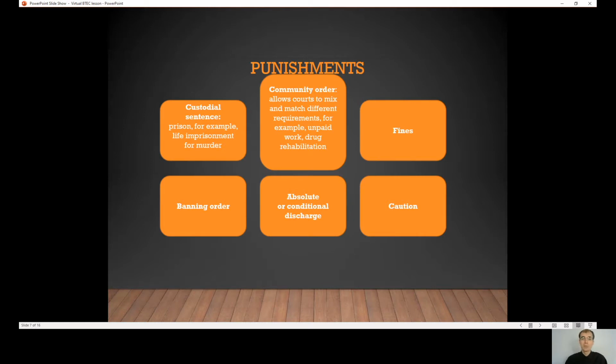Another one that's actually surprisingly common is a banning order. This is when you're banned from doing certain activities or being in certain places. These ones are actually really common amongst football fans. If you've got a history of behaving poorly at football matches, you'll be banned from certain grounds, maybe on a Saturday afternoon when there's likely to be more fans there.